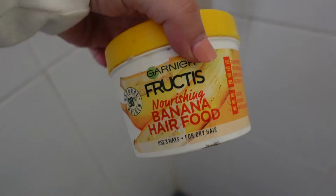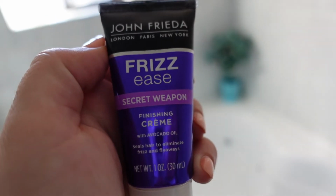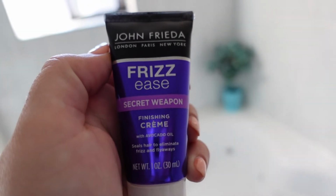I put that Banana Fructis treatment thing. Oh, it smells so delicious. I always want to eat it when I put it in my hair. And now my hair feels nice and soft, so I love that. And then I also just now put in that frizz thing, the John Frieda frizz product, at the end. So at least my hair can look good for a whole day, because when it's regrowth time, it looks crazy the next day.